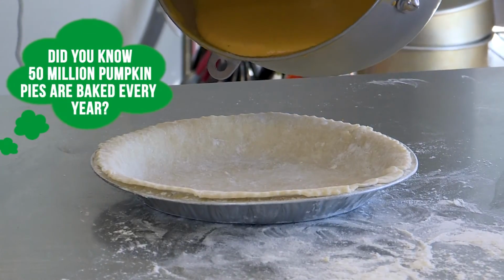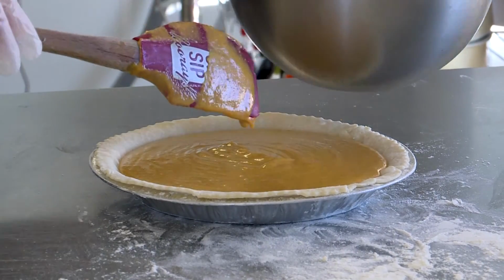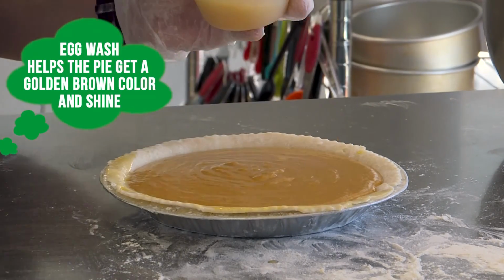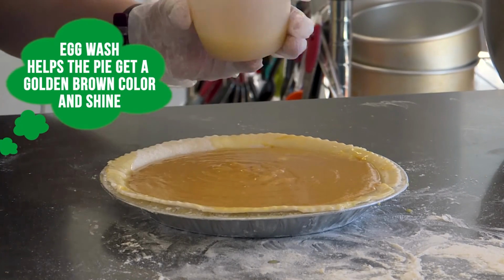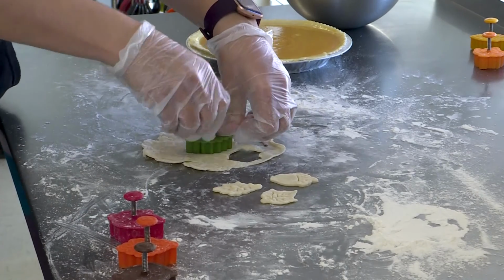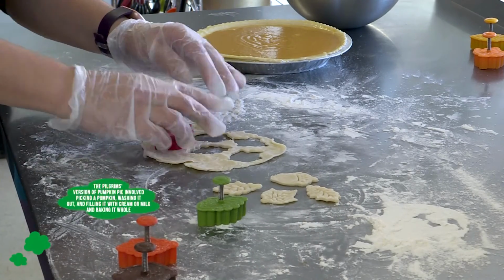And then when we're ready, we put our pie filling in there. And then we have super fun leaf punch outs that we kind of put around the edge of our pie with some egg, and then it's ready to go in the oven.